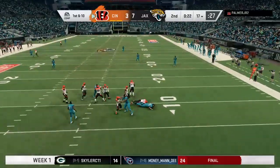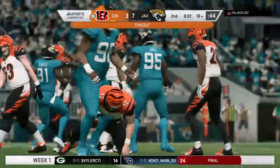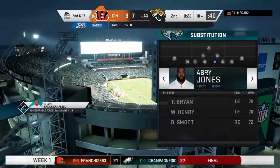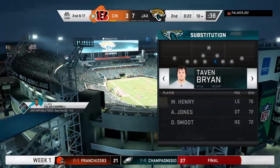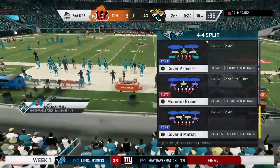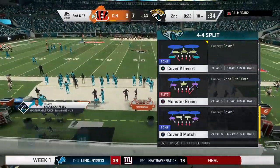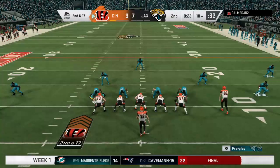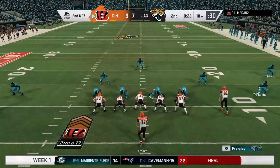Rolling to his right, and he can't get rid of it. He's taken down. The Bengals going to use the second of their timeouts as it comes with 22 seconds to go here in half number 1. Sacks, a growing theme in this first half. This is second and long.